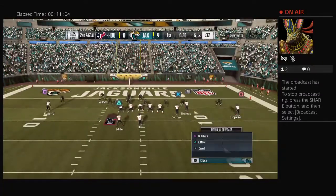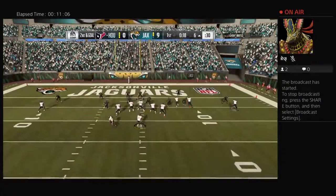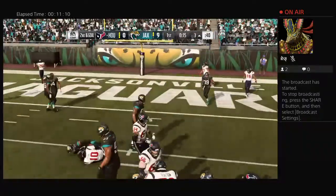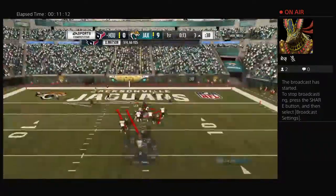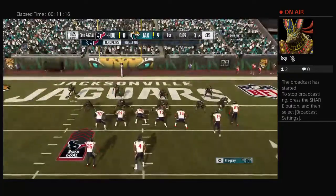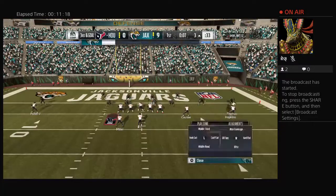The 6-yard line, the line of scrimmage on 2nd and goal. Here's Watson. The quick slant caught, and he'll be brought down here at the 3-yard line. Only 3 yards there on the completion. That'll lead to a 3rd and goal.